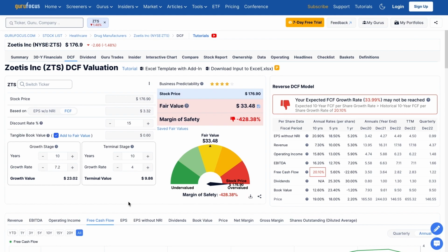Keep in mind this is just an estimate based off these assumptions. There are reasons why this may not be accurate. However, Zoetis has had a high degree of business predictability in its past. That's not necessarily a guarantee for the future. That's something that's subject to change.